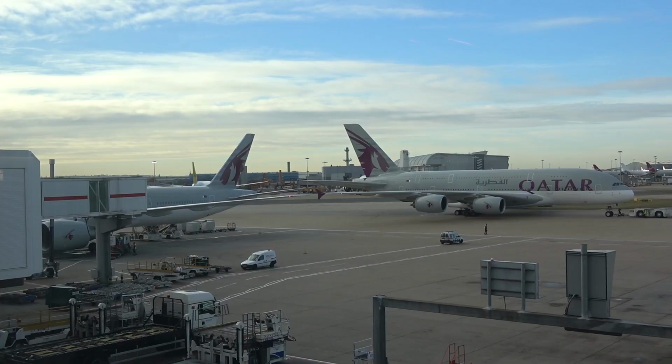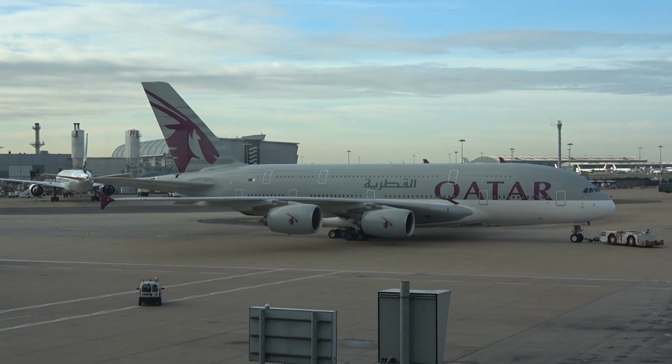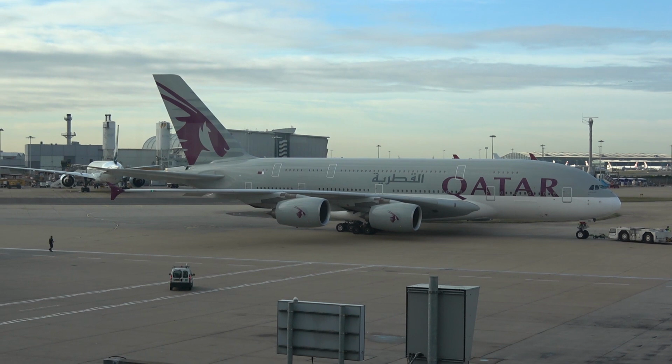It's time to fly. Let's go. Just as we were walking to the gate, the earlier flight, QR4 on the A380, was pushing back for departure.